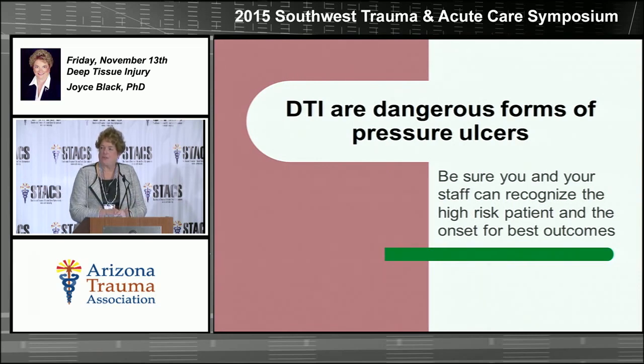They're very dangerous ulcers. I would encourage you to educate your staff to recognize that high-risk profile patient: the one who's been down, the one who's had a three-hour OR stay, or a three-hour-plus down-at-the-scene stay, and then that purple tissue 48 hours later. Be sure that you offload them once you find them, get them in boots, and talk to the family about the fact that it will be a significant wound.